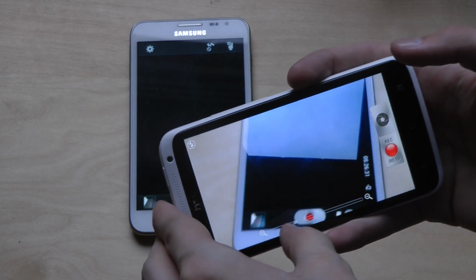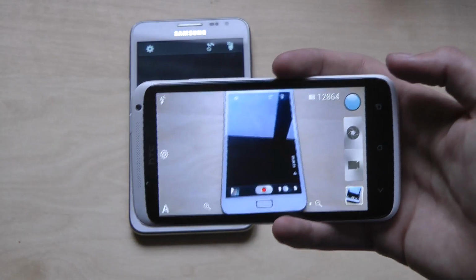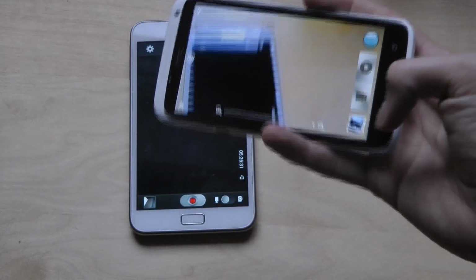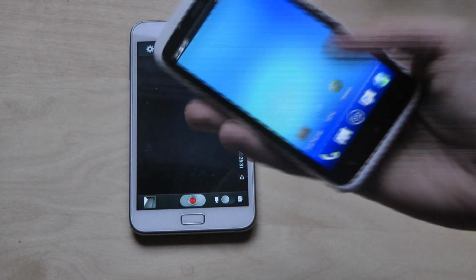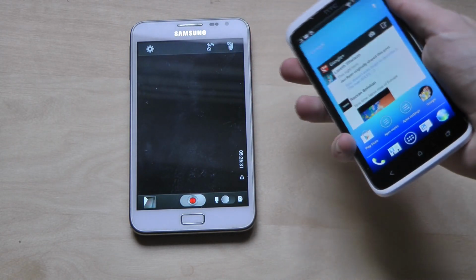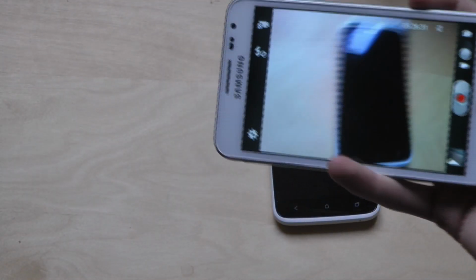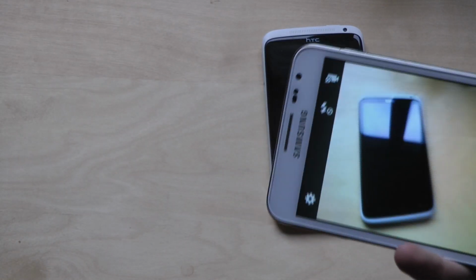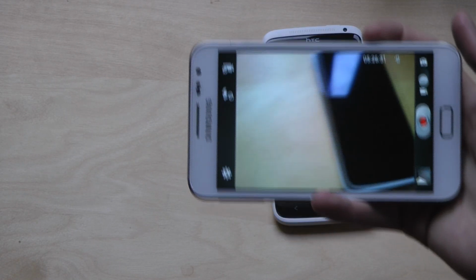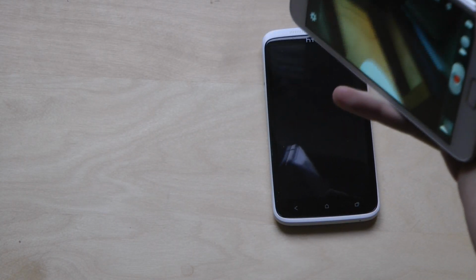You can zoom in. There are so many good things I love about the HTC One X camera, but there's one thing that I really hate, and why I would still go with the Galaxy Note: this frame rate issue, where the video looks really laggy. Probably some software issue, but it's annoying as hell. Sure, I can't take a video and pictures at the same time with my Galaxy Note, but at least it doesn't feel as slow when I'm doing video. And that's the most important thing for me, that it doesn't really feel slow.